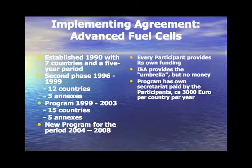Here the first agreement started in 1990 with 7 countries and a 5-year period, and then it started with 2 annexes, and now it is a total of 21 annexes. And the second phase started from 1996 to 1999 with 12 countries. Then it went on from 1999 to 2003 with another 15 countries and 5 annexes. A new program was started in 2004 to 2008.